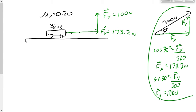Good? Yeah, so far it's not one bit different than the other three questions that we've done on this stuff so far, right? Not one bit. It is going to become a little bit different, but we'll see what that is in just a moment here.